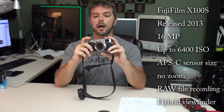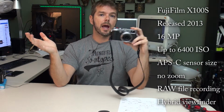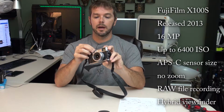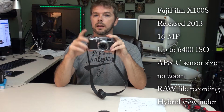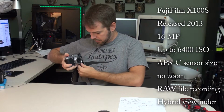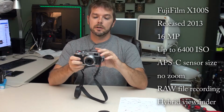One of the reasons why I bought this camera was I needed a camera that did absolute silent operation. So I couldn't have any noise coming from this camera. And I'm gonna take a picture, and I'm gonna put it right up to this microphone, and you'll hear the noise it makes when it takes a picture. Yeah, so hopefully you heard that.